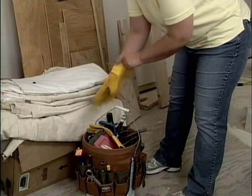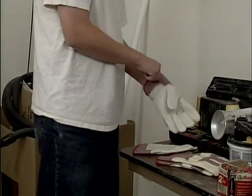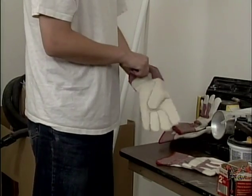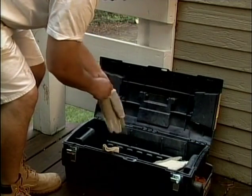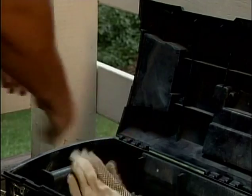If gloves are too large for your hands, they will feel clumsy and may get caught in machinery. If they're too small, your hands can tire quickly. Gloves that are too tight can also wear out prematurely, increasing the chance of an accident. Remember to inspect and test your gloves and other protective equipment before each use. Look for rips and other defects. Exchange or repair anything that is damaged.